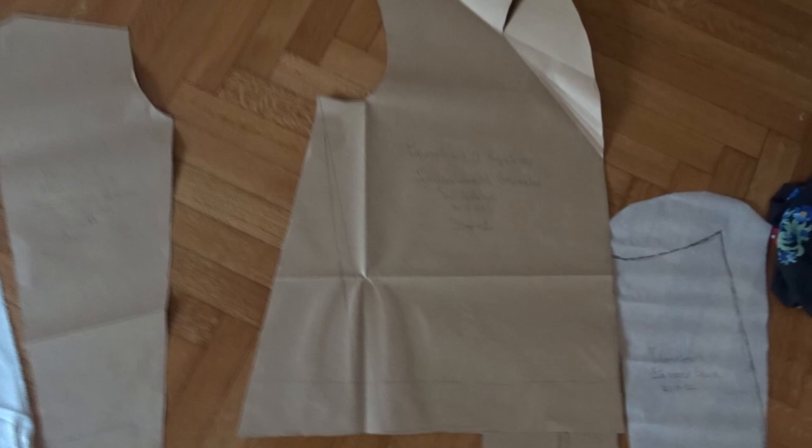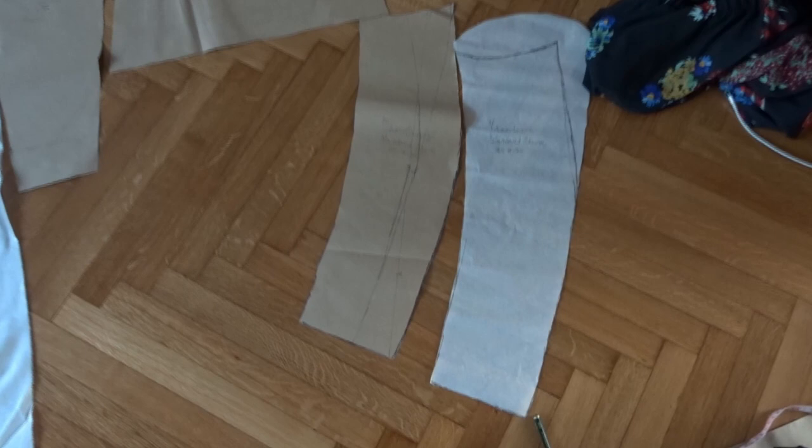This took me no time at all because I just took my basic measurements and drafted it, because it's 3 straight lines. That's it. And then the sleeve, I drafted this afternoon, and it looks like it should fit.